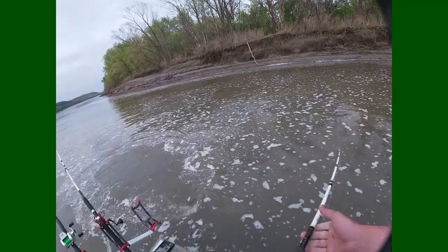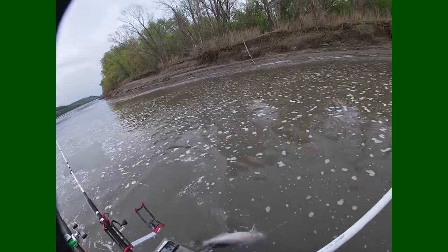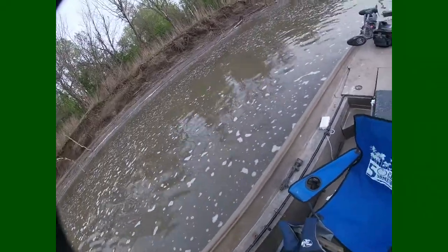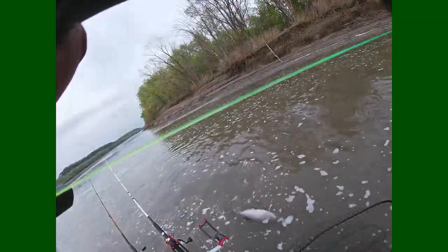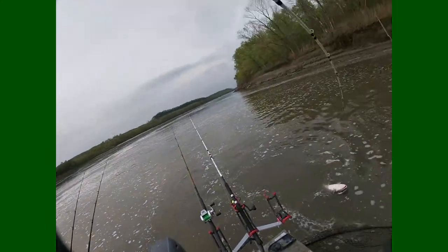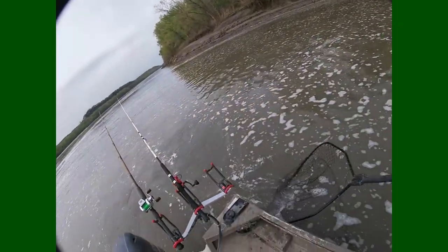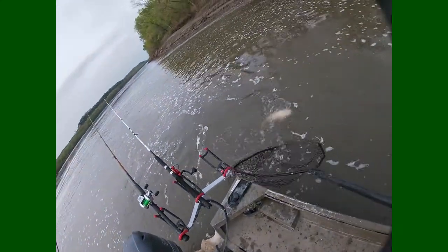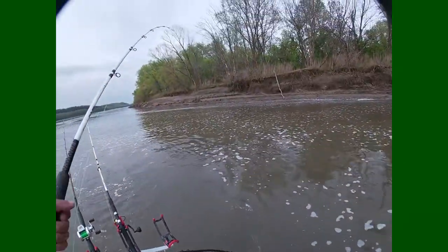Get skunked in the tournament, but I can come out here and catch them all day. Sometimes, not all the time, but. Just gonna net this one to be safe. Don't want him breaking my line. I don't think he would, but. Come on. Don't go under the boat. Well, I just cannot net today, I guess. There we go. Yeesh.